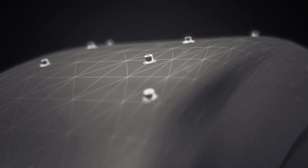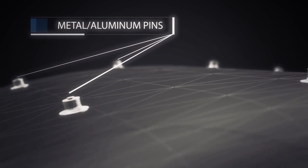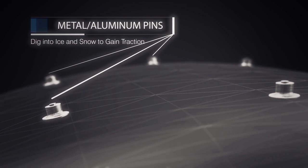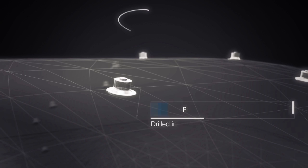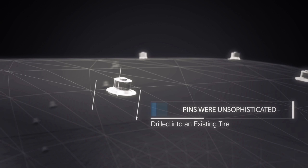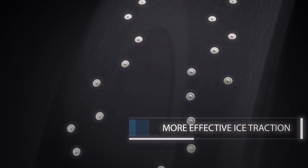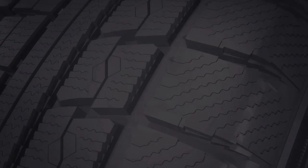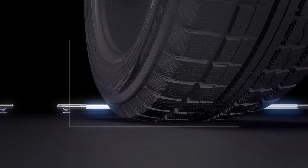Historically, the best option for winter traction was studded tires. Like a golf cleat, studded tires have metal or aluminum pins that dig into ice and snow to gain traction. Initially, the pins were unsophisticated and simply drilled onto an existing tire. Now, the shape and positioning of the pins are purpose-designed for more effective ice traction. In extremely cold conditions, engineers are also concerned the tire compound will harden and lose traction.